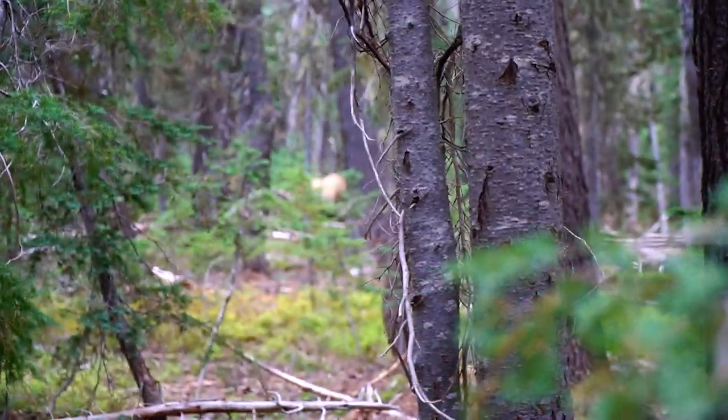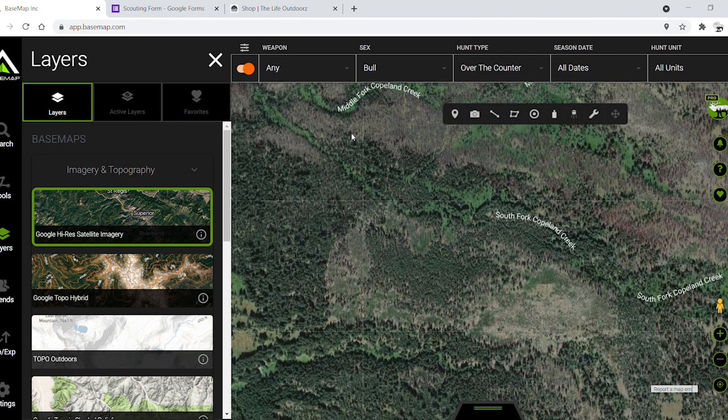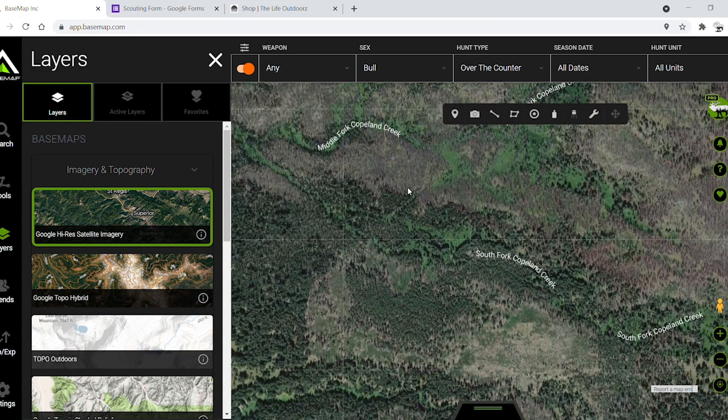Big bulls that have a big harem don't want to leave those cows. You have to break them. You have to make them come to the point where they're so mad that they're willing to do anything to come over and kick your butt. But knowing your areas, you would know.